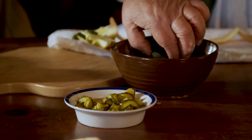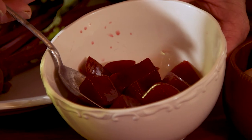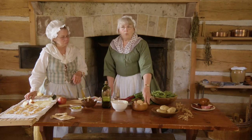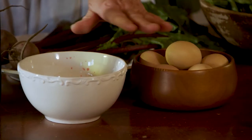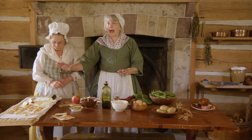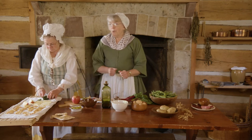We can also preserve beets. These are beets from our garden, and from those we can make pickled beets. And we'll have some chickens here on the frontier, so we'll have some eggs, and we can make pickled beets. So you can see how when you go from the apple to the cider to the vinegar, apples are really important on the frontier.